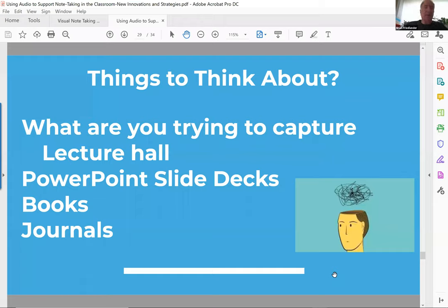So I know we've almost come to the end, but just some things to consider is what is the student hoping to capture with some of these tools? If they're in a lecture hall and the teacher predominantly uses PowerPoint slides, they have lots of options, especially using something like Glean or Sonocent Audio Notetaker. Or are they trying to capture things from books? I didn't get into that that much today, but certainly there are tools that we can look to for that, and journals.